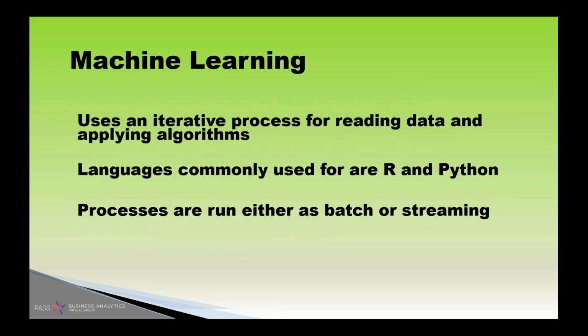So for machine learning, what you do is you take an algorithm and you apply it to a set of data to determine a set of results. There are a number of different languages that you can use to do this. Many different languages contain a lot of machine learning libraries that contain these algorithms so that you can apply them to the data. But the two languages that you see mostly are R and Python, which are the most common languages used if you are creating a machine learning solution.